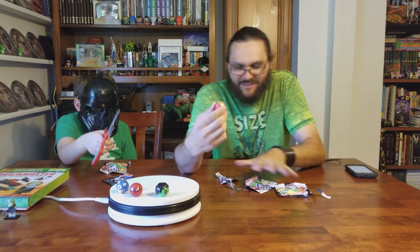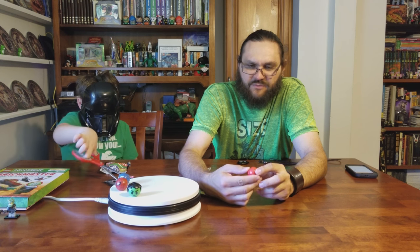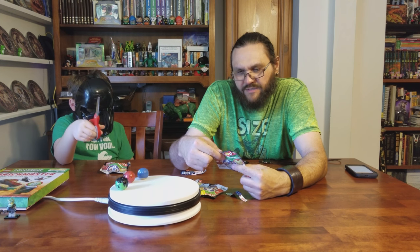So, yeah, we just found four of them. I haven't seen these before. I've seen the Five Nights at Freddy's ones since we found them, but I haven't seen any more of the superhero ones. Let's see. There's a Rocket Raccoon and a Hulk.